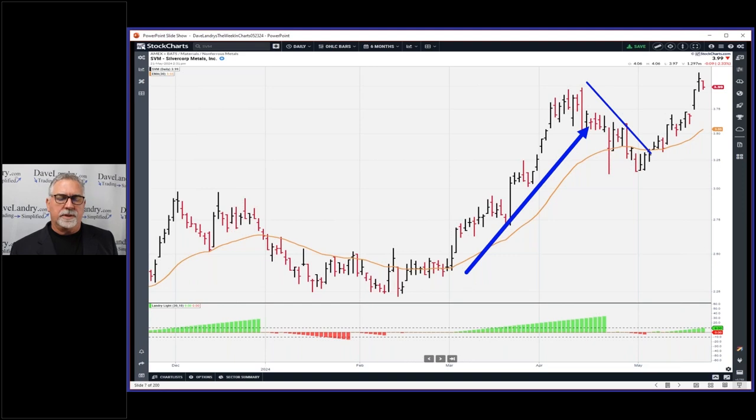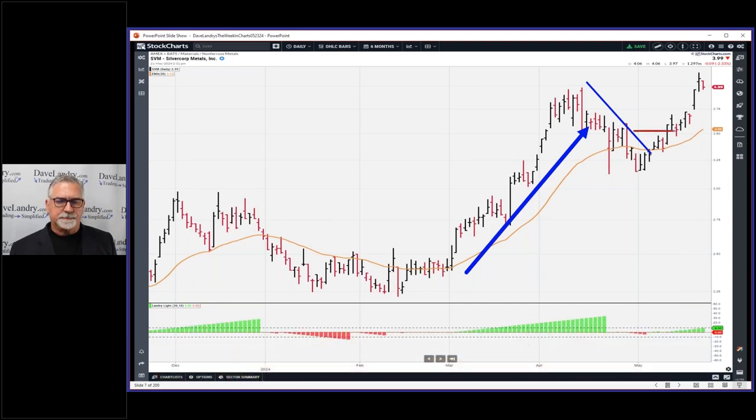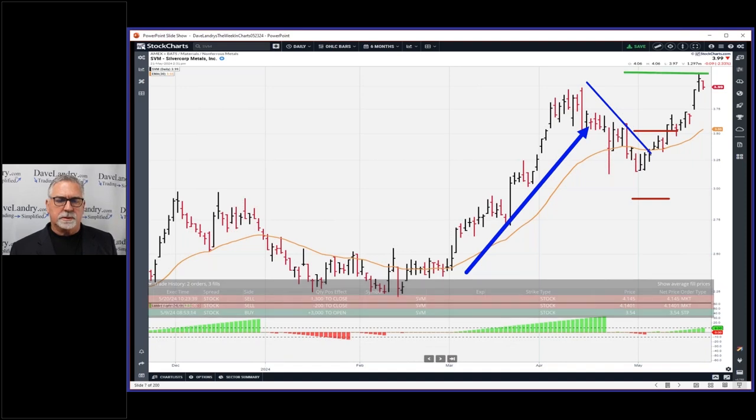It pulled back to the 30 EMA, and then it began to rally out. There were the parameters down there: entry of 350, stop of 285, IPT of 415. So the entry was here, stop was down here, and the IPT was right here.